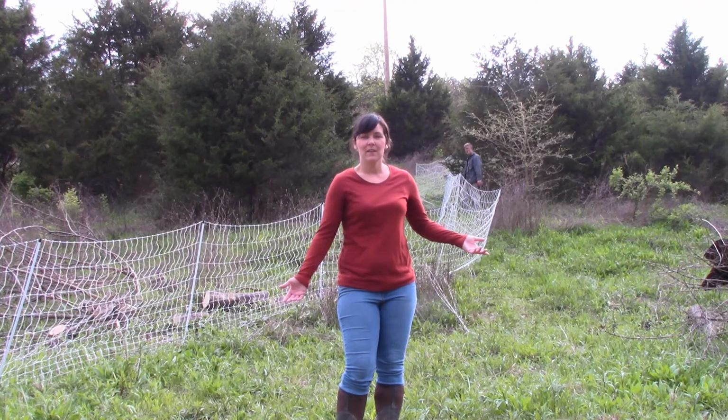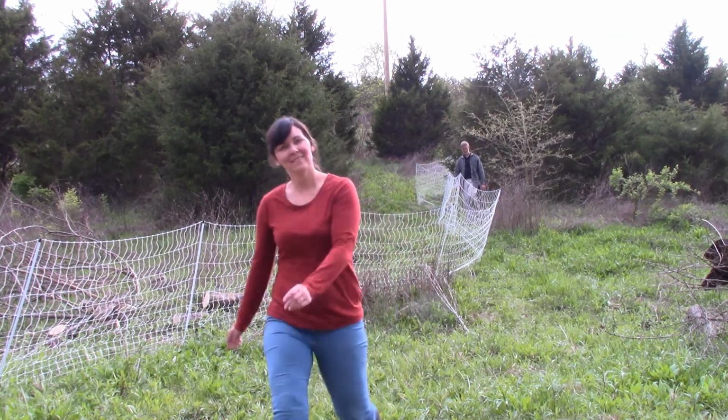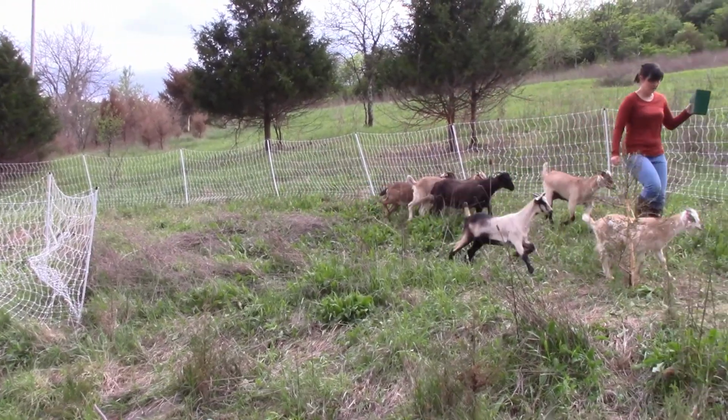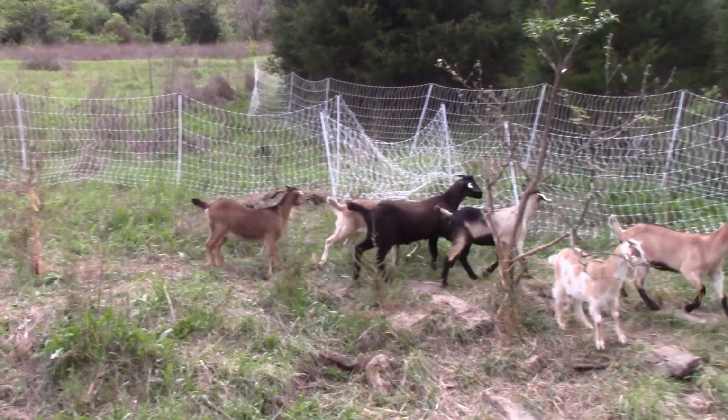Alright, so now that the fence is all joined together, we're going to go ahead and move the goats. So let's go do that. Let's go. Come on. Here we go.